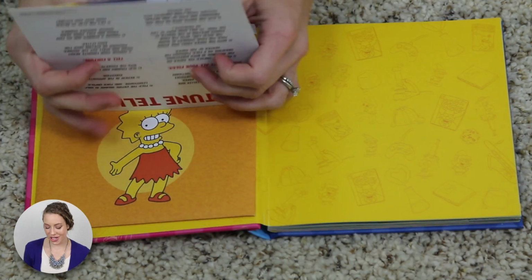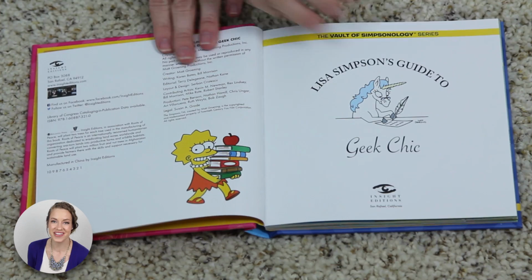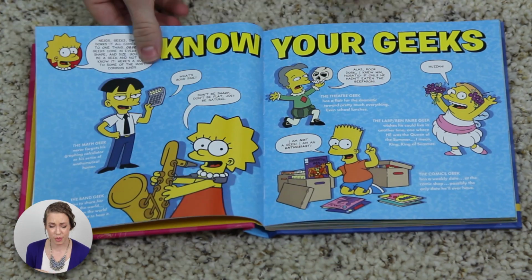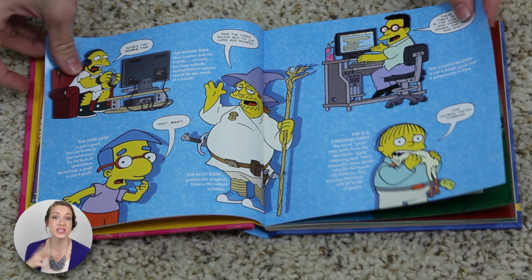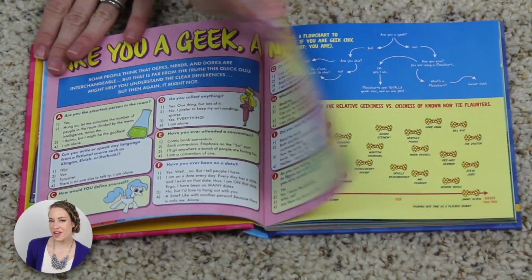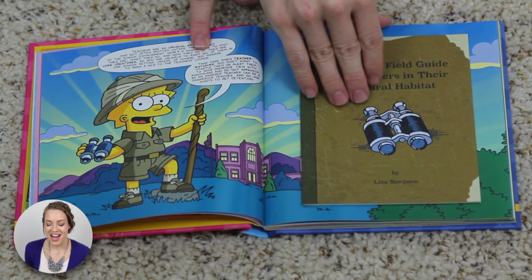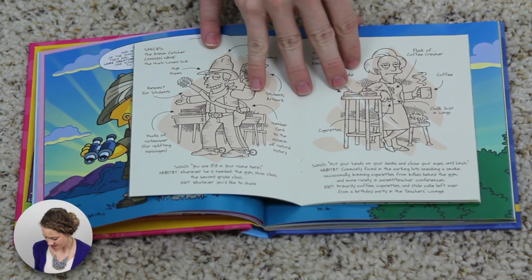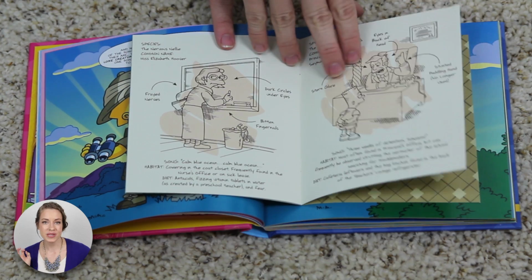Then there's this little book, I liked it here, it's called A Geek's Field Guide to Teachers in Their Natural Habitat. So this is a little book within a book. Don't try to rip it out because you'll rip the book, it's meant to stay in there. And it's just as if Lisa had purchased this and was using it to understand teachers better. Another page talks about how to geek-accessorize, so everything you need to be a geek. You know, whether it's a dorky hat, whether it's a tablet, whether it's books, and just everything that you need in your pack to be geeked out.